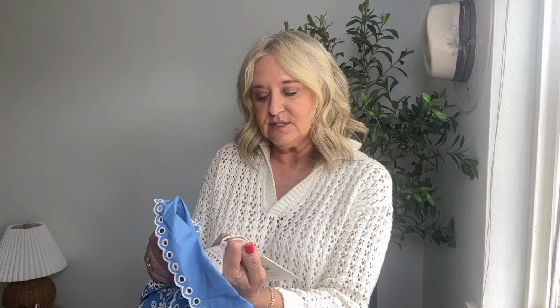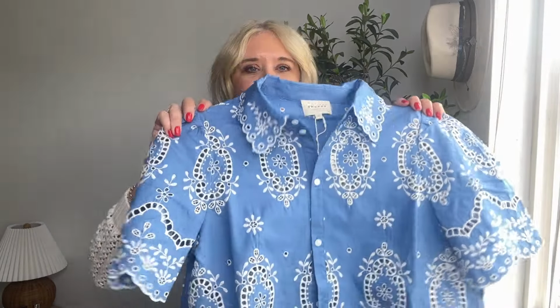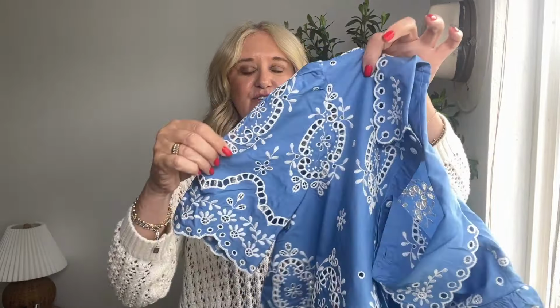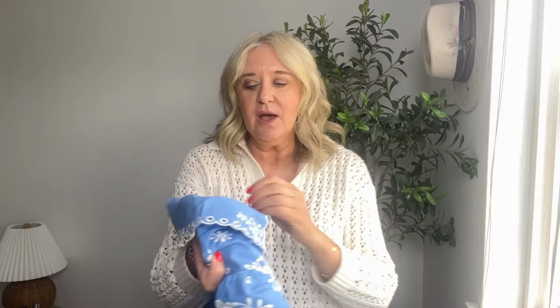But what I really love from Sezane are their tops and blouses. I think they're so unique and so beautiful, and it's always just fun to have a really special piece. So what I ordered this time, let's see what this blouse is called. This is the Elvira, and I thought this was adorable. It has the sweetest eyelet, almost lace detail. This blue is just something else. The sleeves are so cute. They have that fun detail on them. It's just a really, really pretty top.